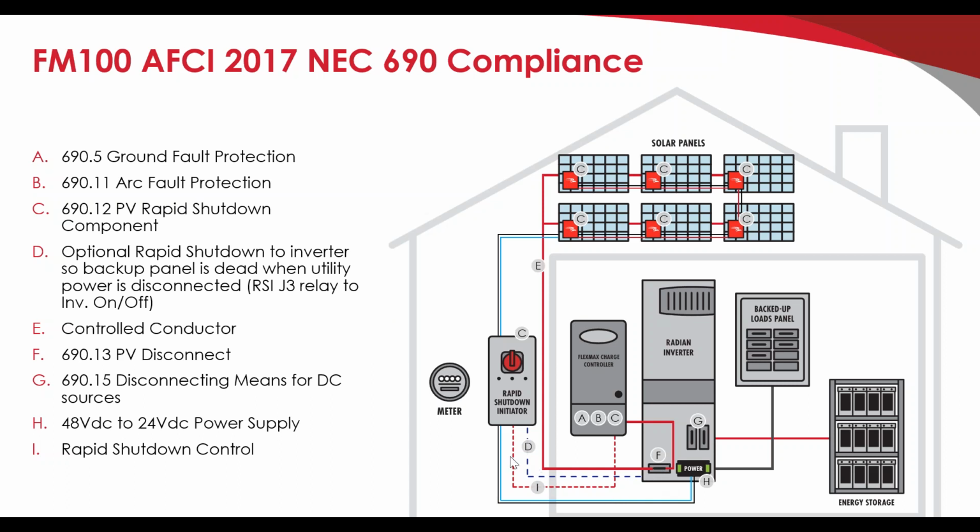And I think this is a really important point. It's something that I didn't know before starting at OutBack, but OutBack is, as far as I know, the only company that offers this option, which is not required by code, and that is that the inverter itself will de-energize the backed up loads panel if you decide to use this optional rapid shutdown to the inverter.